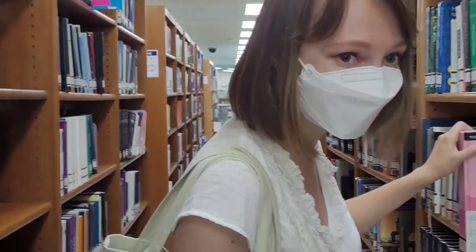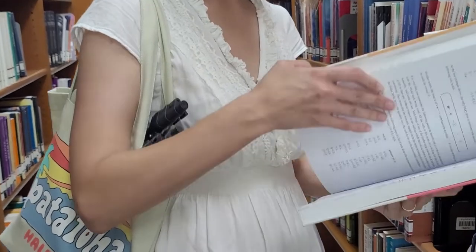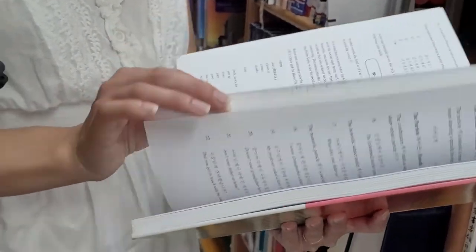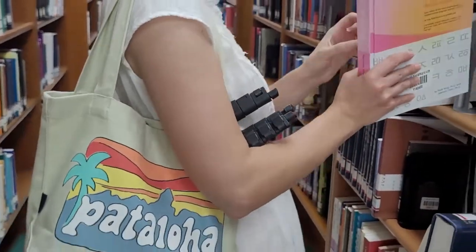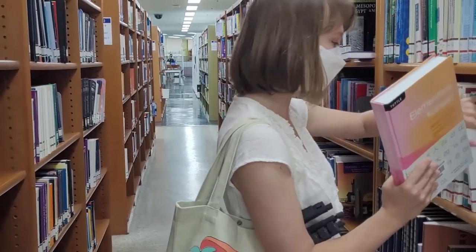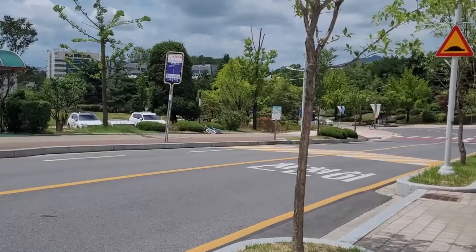That's why I needed three last year. Elementary Korean is so... I hope you look at all the books that I got in a year. I think it's more than this. So this is just elementary Korean. If you have to learn advanced Korean, it might be another book like this.